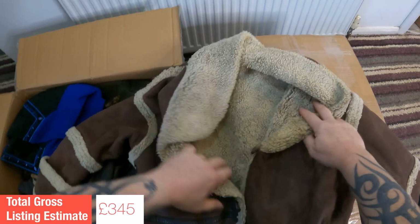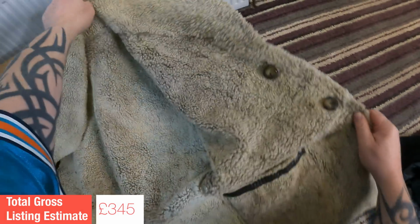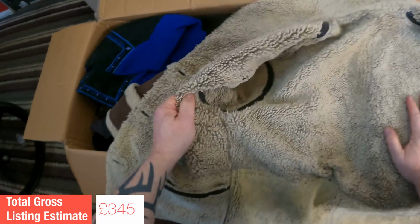Inside, I'm going to be looking for a care label. There is some bobbling, but no more than you might expect. Again, sadly not seeing a care label, but it feels marvelous quality.